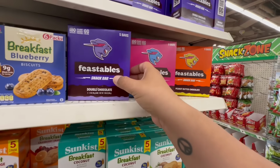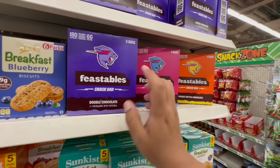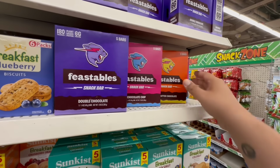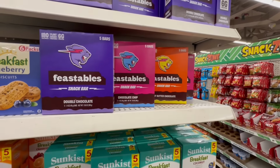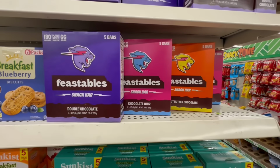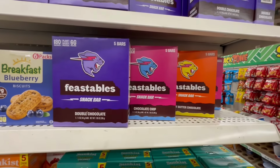Very good. And if you are vegan, these actually happen to be plant-based, so don't let that discourage you if you don't normally eat vegan or vegetarian stuff, because these are so delicious. I know a lot of people have been saying that, and I was a little skeptical myself, but then I tried them and I was like, yes, these are really, really good. So I hope I find the cookies. So let's keep looking for more deals.